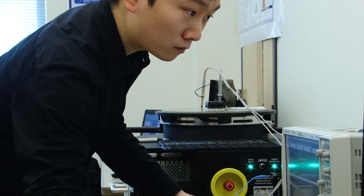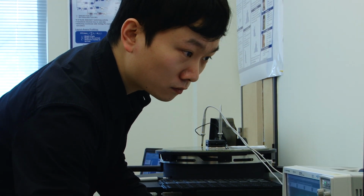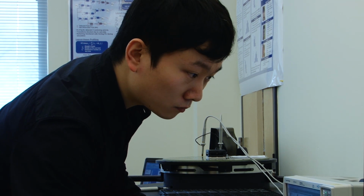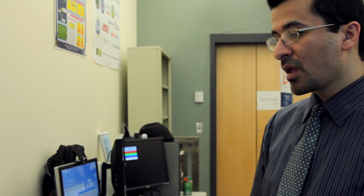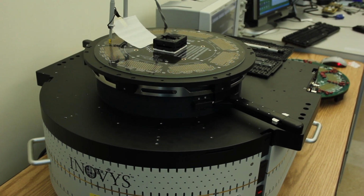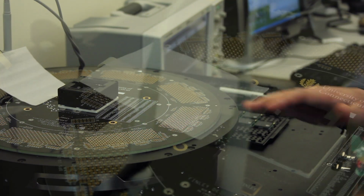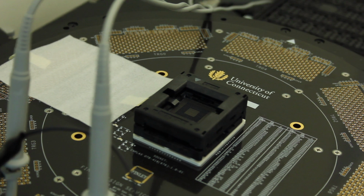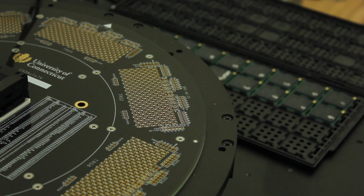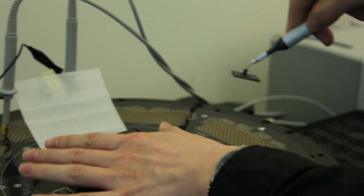Using highly specialized equipment, we test the chips to ensure they meet the required specification. This device is called automatic test equipment. It allows us to test ICs functionally and structurally. It has 512 pins. That means it can test chips that have up to 512 inputs and outputs. Each of these pins that you can see here can be configured and controlled to connect to every one of the pins on this chip, to send data to and receive data from the chip, and help us perform our test procedures.